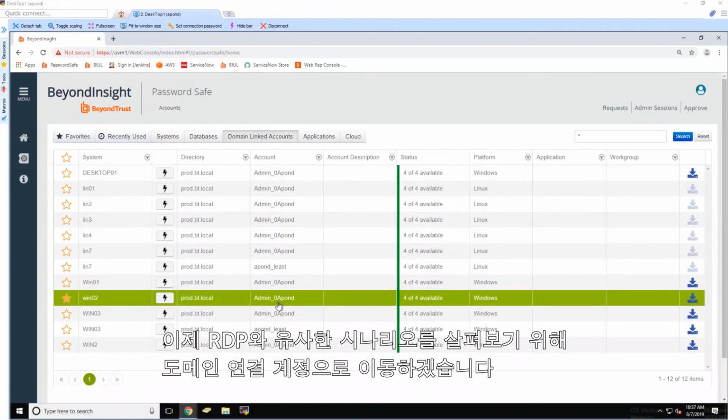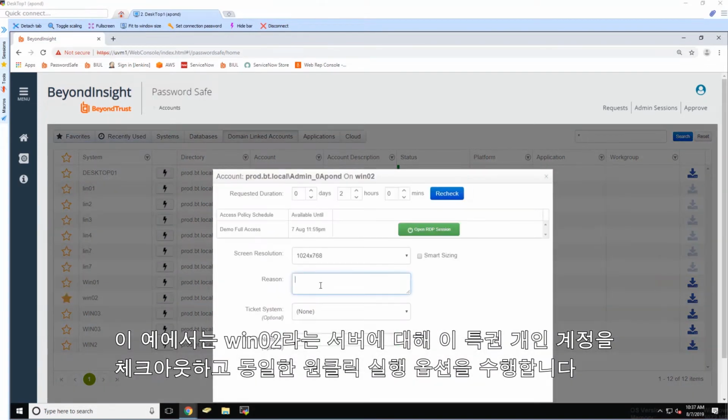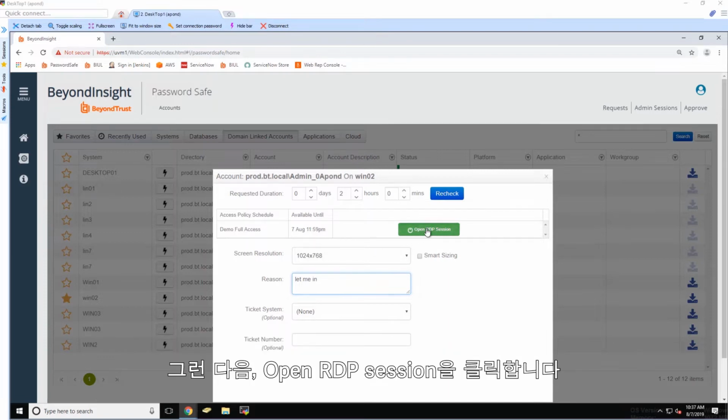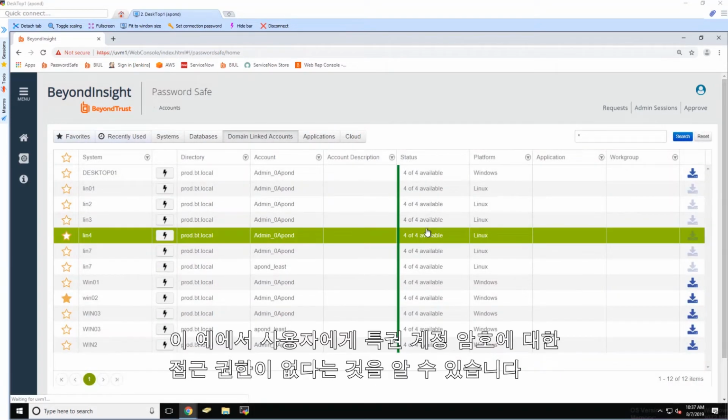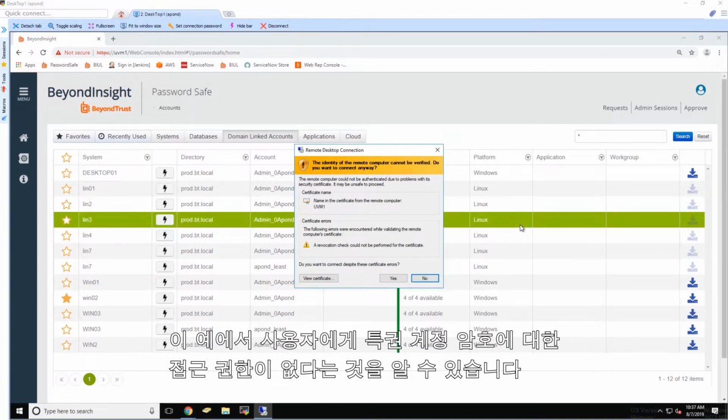Now to explore a similar scenario with RDP, we'll navigate over to domain-linked accounts. This is where we can link a personal privileged account to a particular host or hosts. In this case, we're going to check out this privileged personal account against a server named Win2, and we'll do the same one-click launch option. Then we'll click Open RDP Session. You can see in this instance, the user doesn't even have access to their privileged account password.